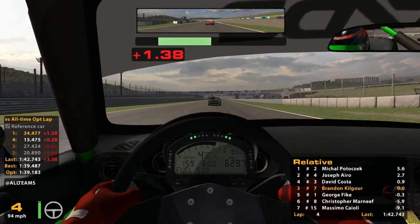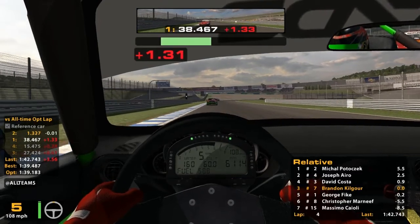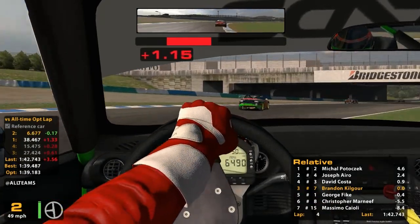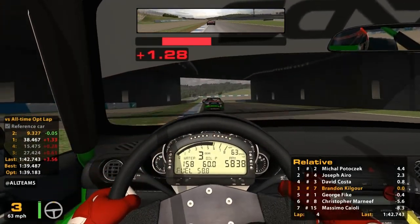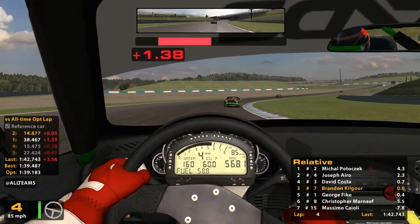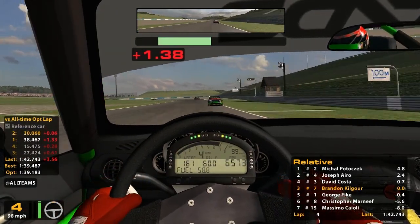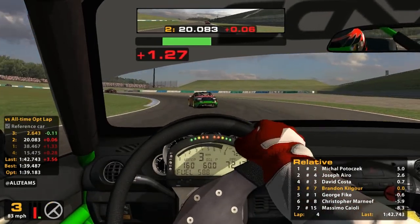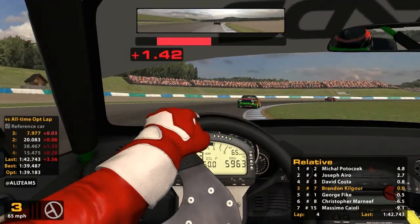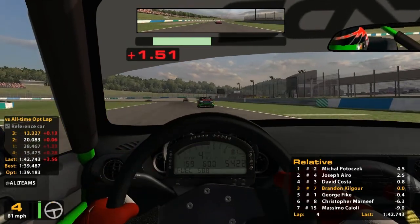Man. Hate giving up these positions. Especially since I feel like I'm on pace with these guys. I'm just still driving way too defensively and not aggressively enough. Hopefully things sort out here a little bit. Again, it's difficult with these guys that don't qualify, because you don't know what their actual pace is.